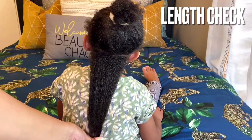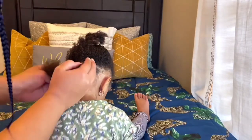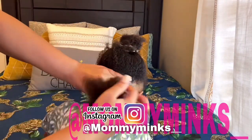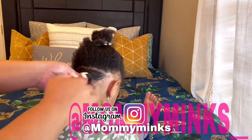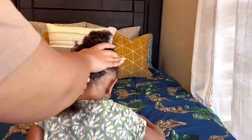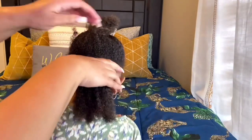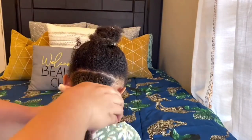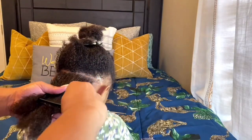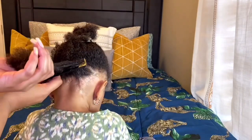Length check, you guys. My girl's hair is all the way down her back. Her shrinkage is so real. I can't believe how long her hair has gotten, but I can honestly say it comes from low maintenance hairstyles. I leave her hair in, depending on the style, for about 2 to 3 weeks, and then we switch it up to give her hair time to breathe, because I don't like to put too much stress on her hair. So that's where the hair growth came from. Trust me, sis, I just do what works best for us because I'm no hairstylist, and that's just what it is.